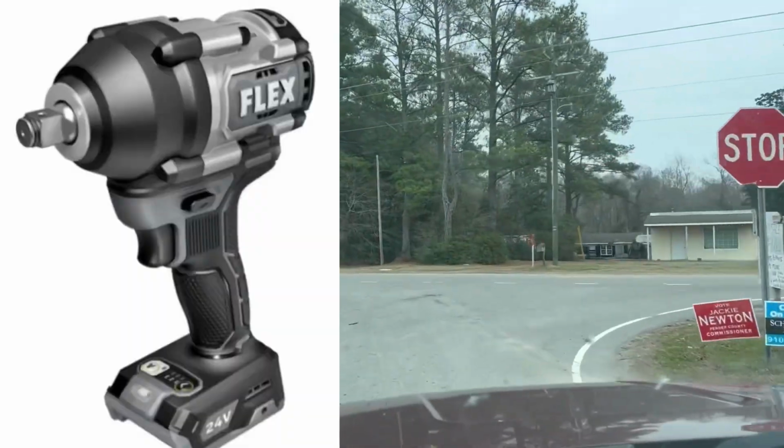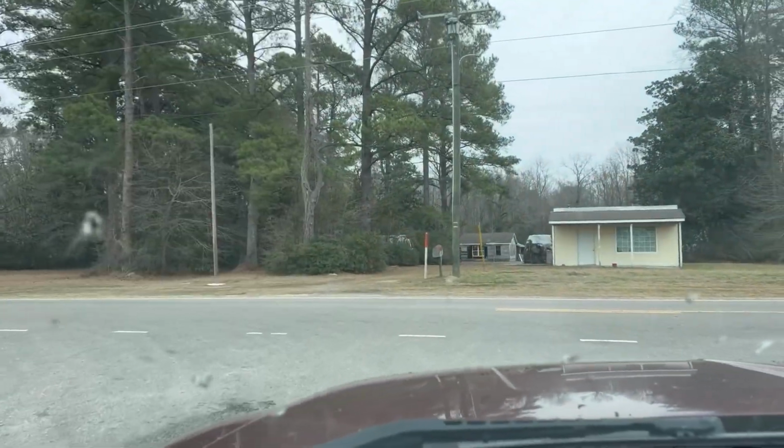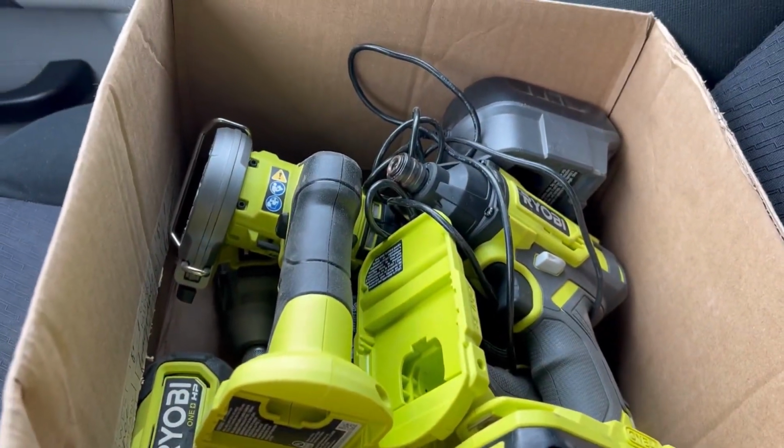And I just sold my Flex impact wrench as well. I knew that would sell pretty fast because it's just a sweet deal, man. That was a sweet deal.